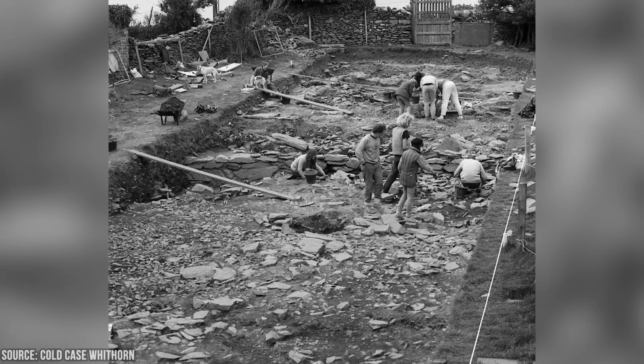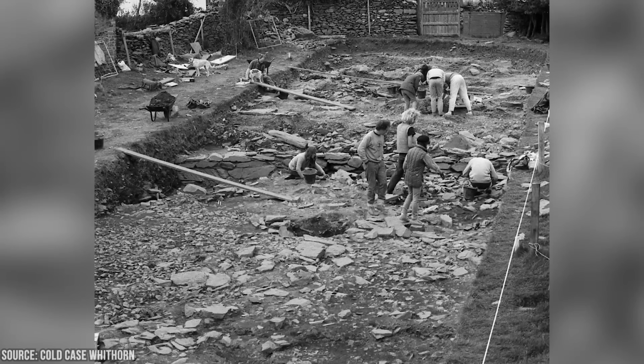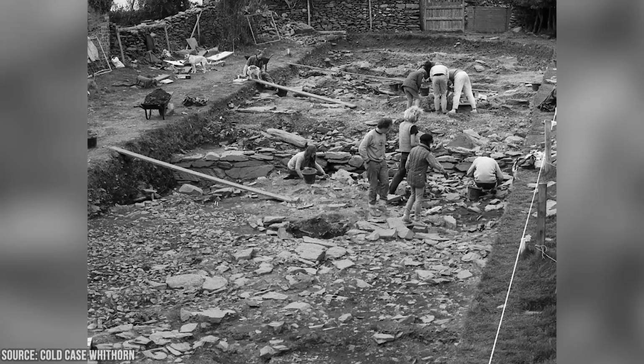The female subject was especially intriguing because she was buried on a bed of shells in a stone-lined grave near the high altar of Whithorn Priory. This suggests she was a person of high status. She more than likely died between 1300 and 1370 AD at around 45.